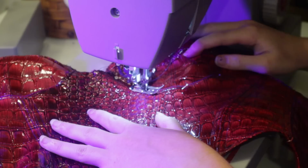There were at least 4 layers of faux leather involved in this process, and I really didn't know if she was gonna be able to make it. But this machine is a trooper, and we were able to make it work, and it looked so good. Like, honestly, I can't believe it.